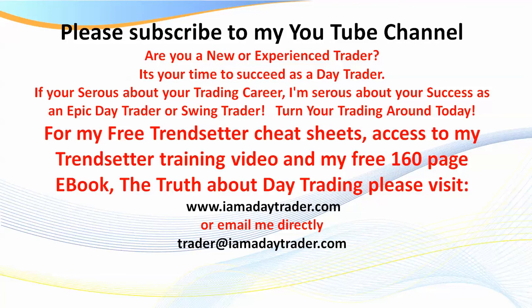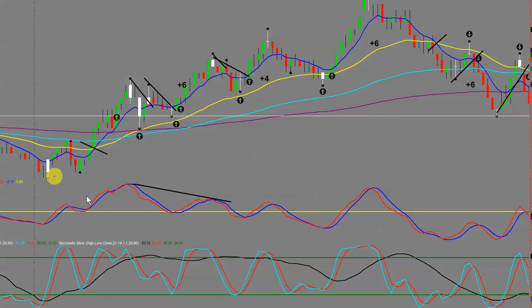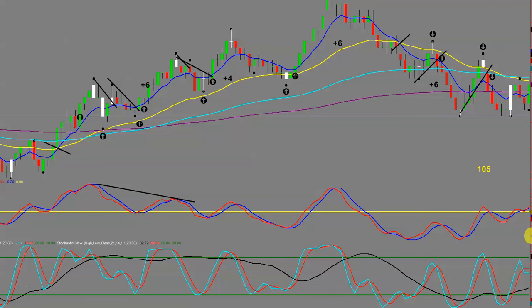So without further ado, let's go and have a look at some charts. What we're looking at here, traders, is 5 p.m. Chicago time, so exchange time, and we've got platinum. Down here we've got 2 different types of stochastics, and a whole range of trading opportunities. From that time till now is about 6 hours, so you can see it's moving fairly slowly.